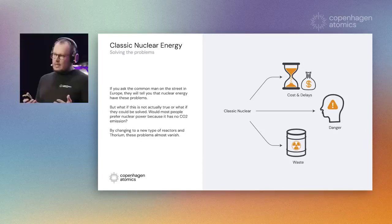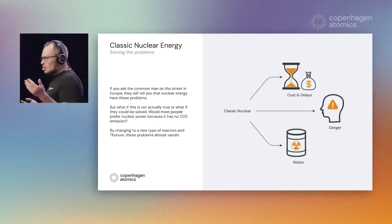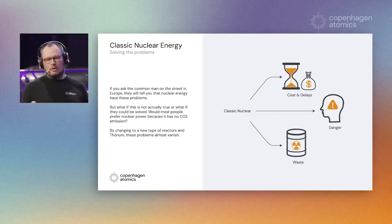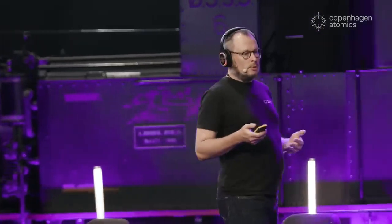When you ask the average man on the street here in Europe whether we should build more nuclear, what they will tell you is that it's too expensive, it takes too long to build, it's very dangerous, and it leaves behind waste that is a big problem. But what if I told you that this is actually not true, or at least we have solutions to solve those problems? Maybe you would reconsider.